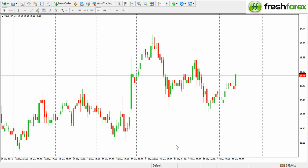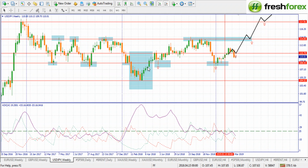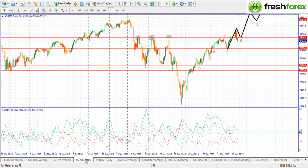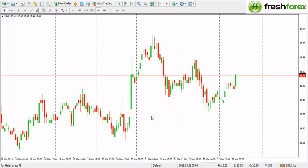So we'll start off with the main pair, Euro USD, then move straight to the next one, which is GBP-USD. Then we're going to go to USD JPY, then SP 500 before we move to Brent oil, and last we're going to look at gold. I'm not going to use the same charts I used last week. I'm going to load these charts afresh to see any good trades.